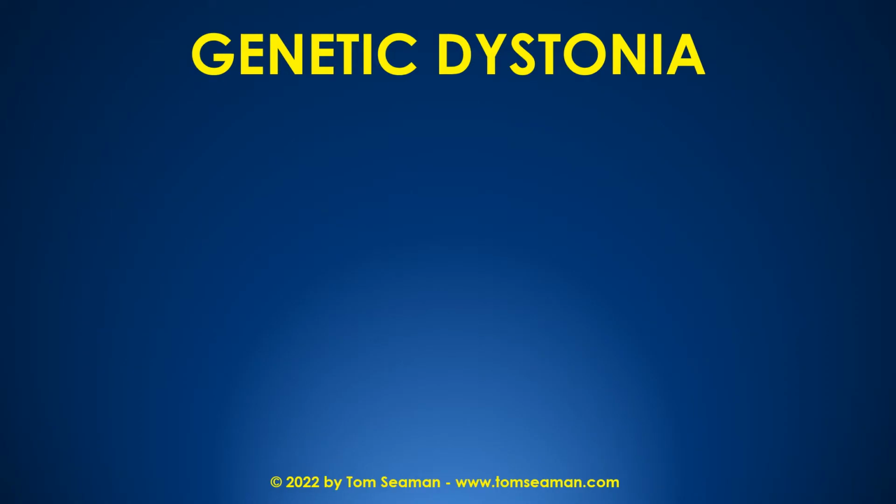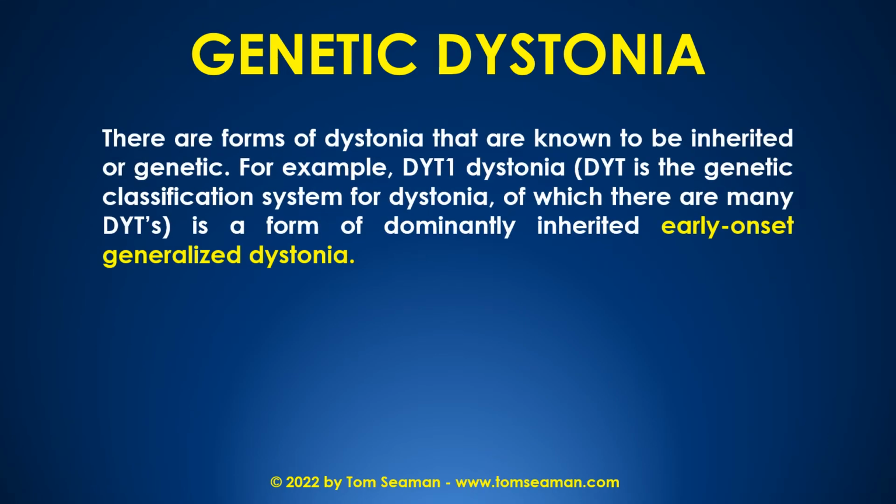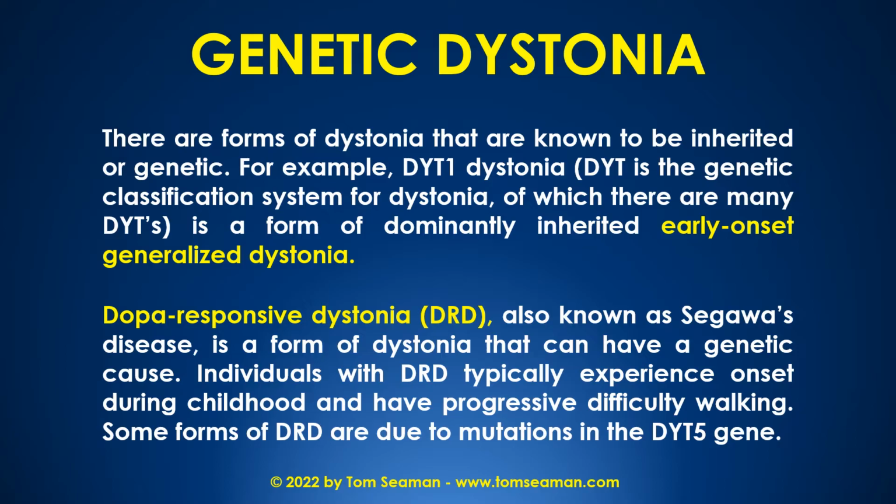I also mentioned genetic forms of dystonia, and there are a bunch that are known to be inherited or genetic. DYT is the genetic classification system used for dystonia, so they're all DYT with a number after it. For example, DYT1 is early onset generalized dystonia. One other DYT gene I wanted to mention, because it's a pretty common genetic form of dystonia, is dopa-responsive dystonia, or DRD. Another name for it is Segawa's disease, where people typically experience onset during childhood and have progressive difficulty walking. It's a mutation in the DYT5 gene.